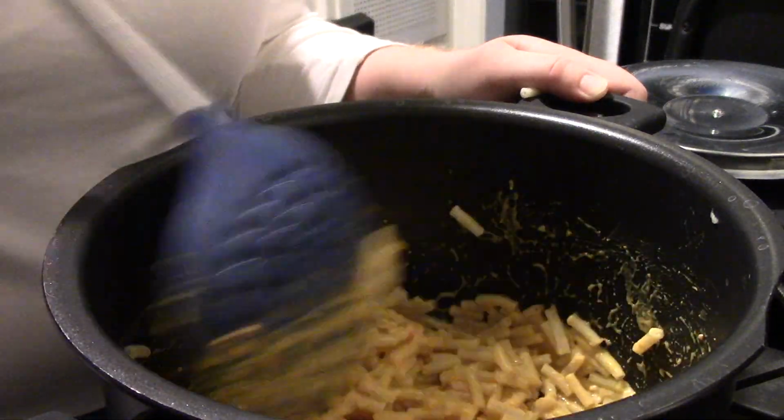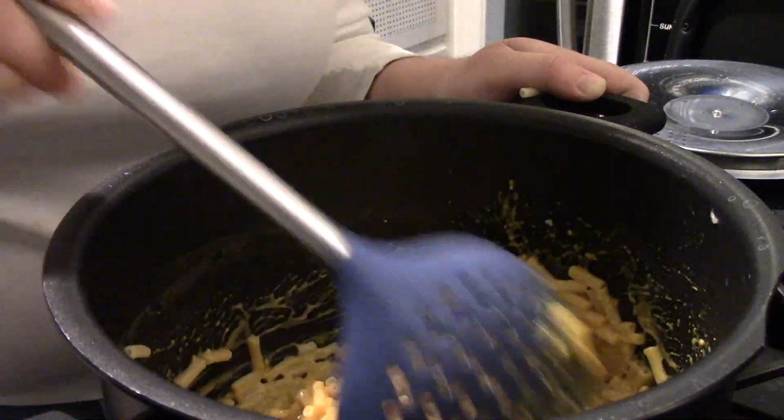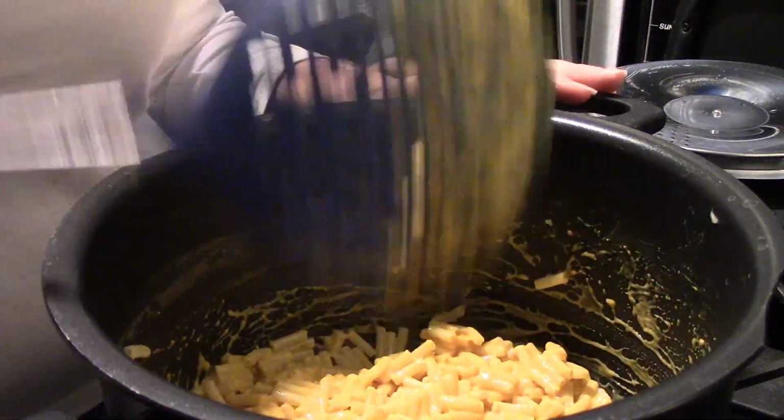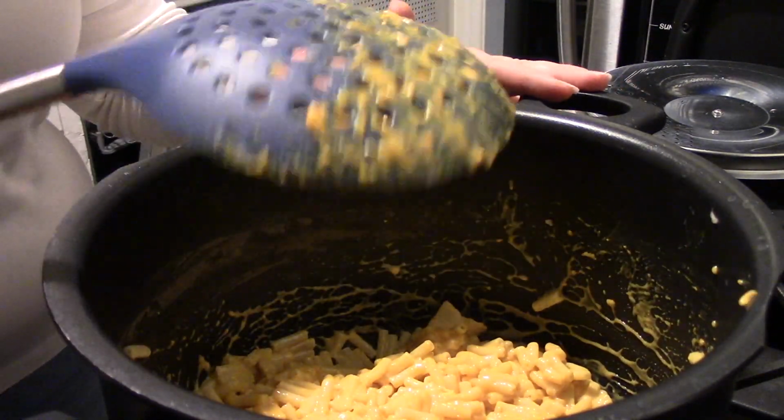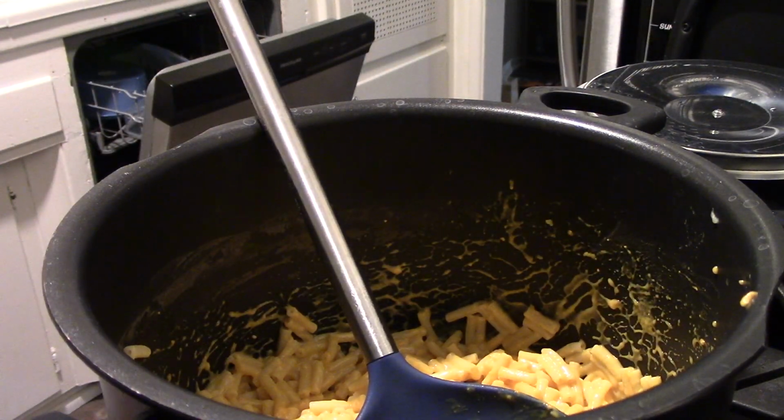So Kraft mac and cheese is my favorite, but you could use whatever mac and cheese it is that you enjoy. And I simply followed the packet instructions and then added that cheese. And then the heavy cream, I think helped, but it wasn't necessary.